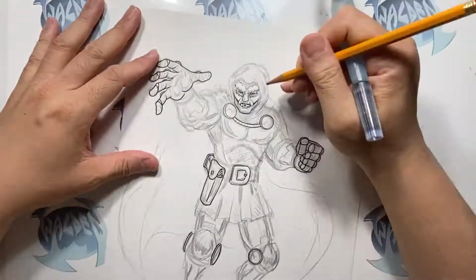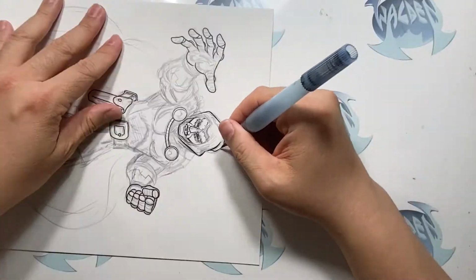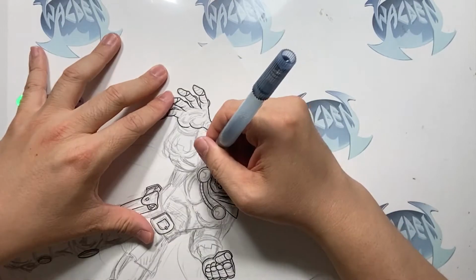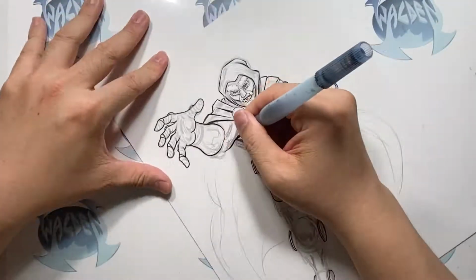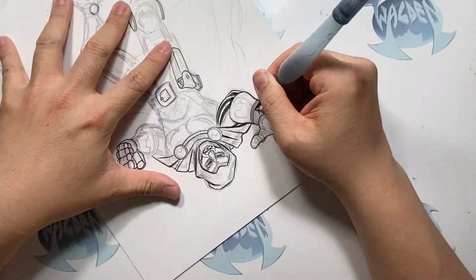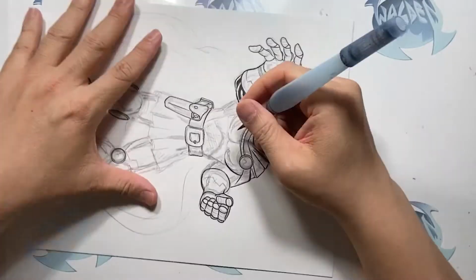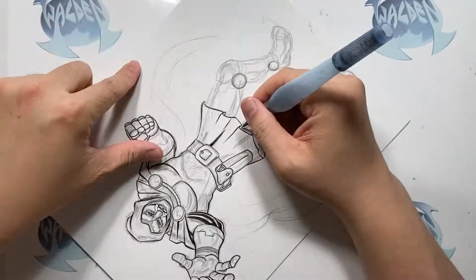So the next step I'm going to start is using a brush. I use a brush after I do all the micron work. I'll grab a brush and dip it into a bottle of ink and start inking the holding line. The holding line is the outline of the character. Usually I'll focus on the line weights, lines that are thicker, that go to thin, that go to thicker. And I'll usually just ink the outlines of the whole character first. When I'm done inking the character, then I'll go back in there to do some interior lines.